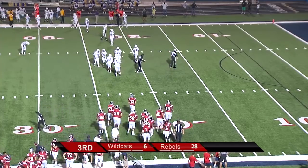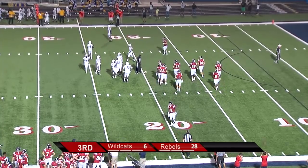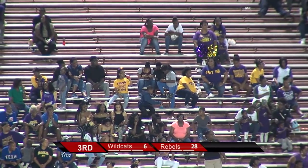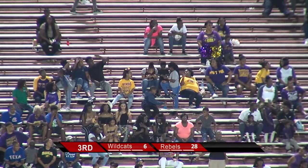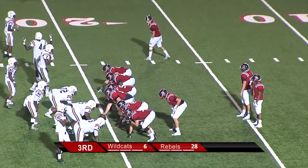And guys, as we mentioned before the game, keys to the game, minimizing those big plays. I believe before this game, it's something like 80-90% of the total yards of our opponents have come on big plays, and I don't think it's changed tonight. They've all been really big plays of 40, 50, 60 yards. So big play helped the Wildcats in that opening drive of the third quarter.